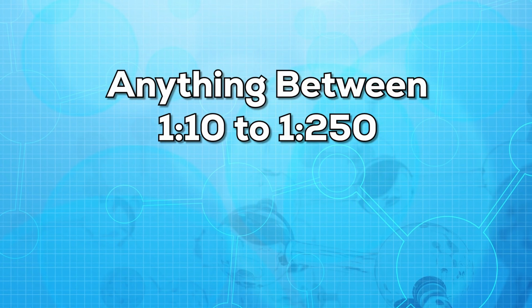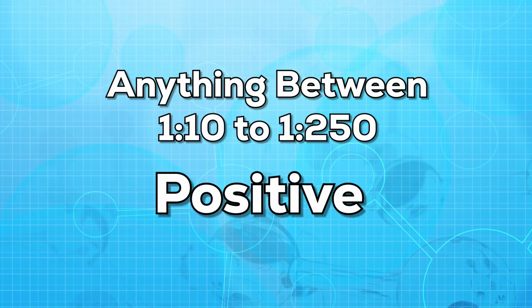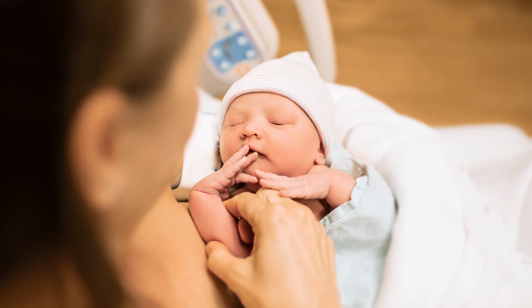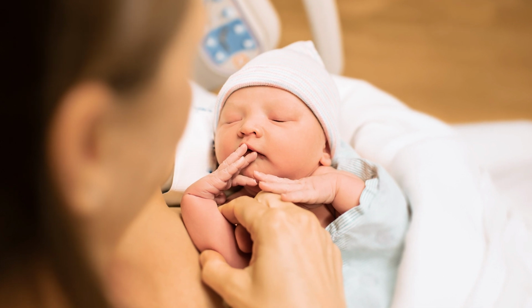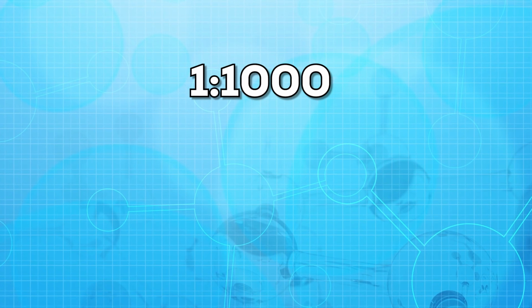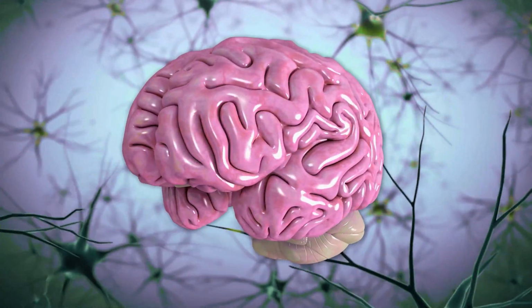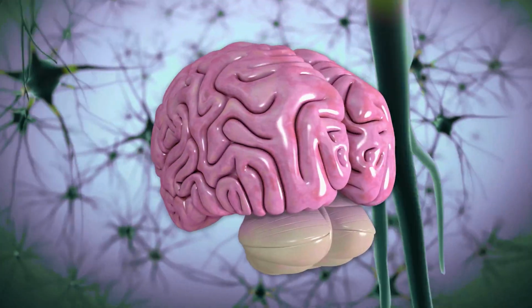Now let us see what a positive result means. If the ratio is anything between 1:10 and 1:250, then it is considered positive. It also tells that there are high chances of the baby having defects. A ratio of 1:1000 is considered negative, and it indicates that the possibility of having any neurological or chromosomal abnormalities is very low.